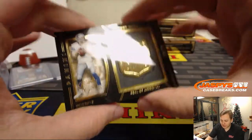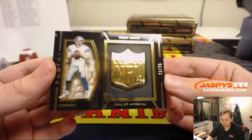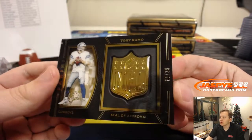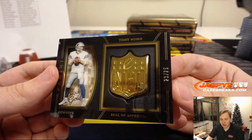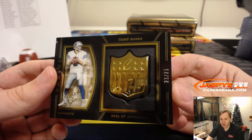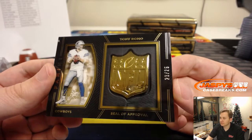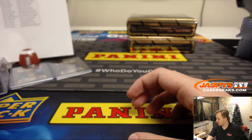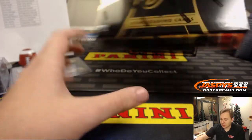And we have number to 25, Tony Romo. Seal of Approval. Seal of Approval, Tony Romo. Dallas Cowboys going out to Anthony P. Nice. Number to 25. Put that in a case there. All right, two boxes to go. Good luck.